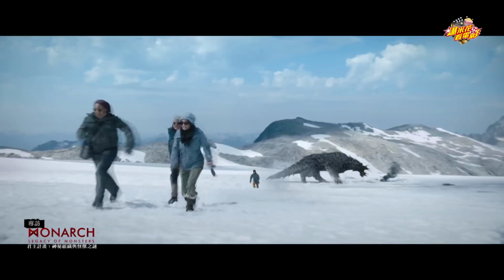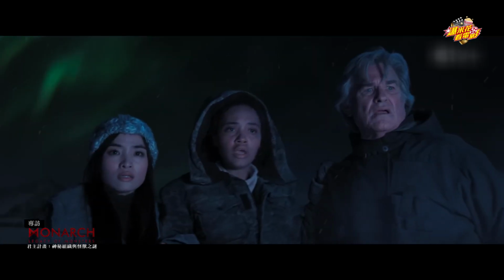Move! They banished me never to be seen to a place where the air's always filled with screams.